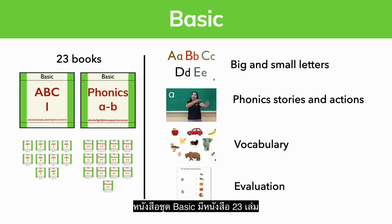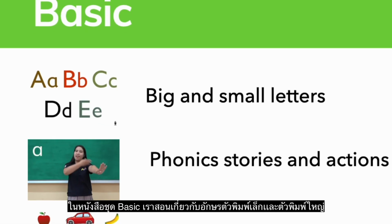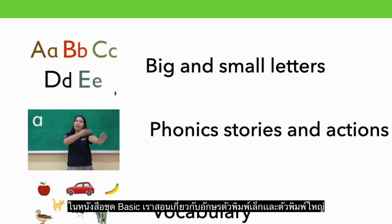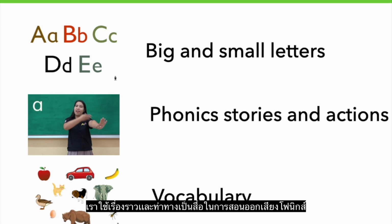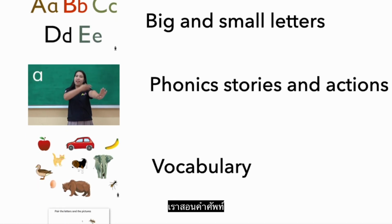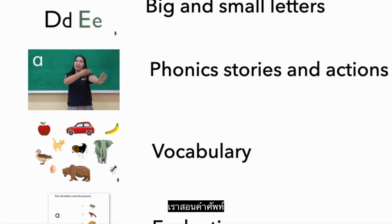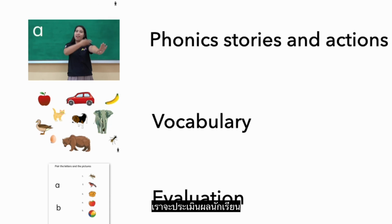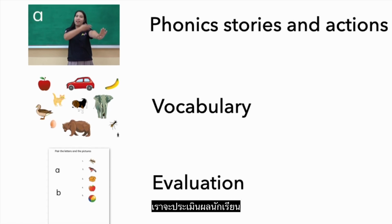In Basic, there are 23 books about the letter names A to Z and about the sounds these letters make, phonics. In Basic, we train big and small letters. We use phonics stories and actions to teach about phonics. We teach vocabulary. And at the end of each book, we evaluate the skills of the students.